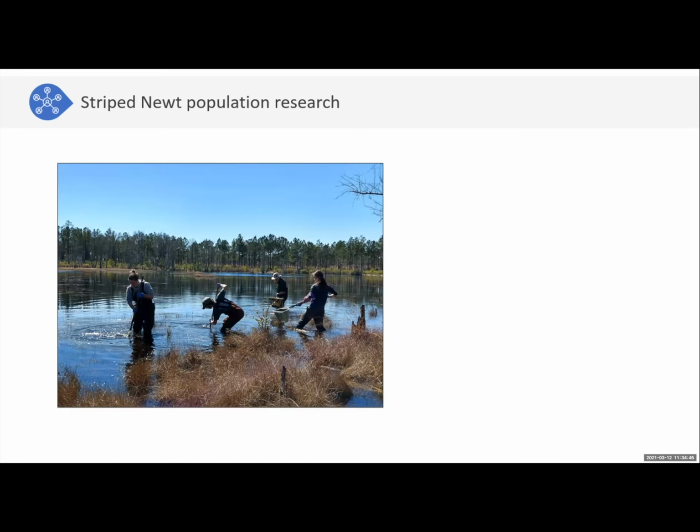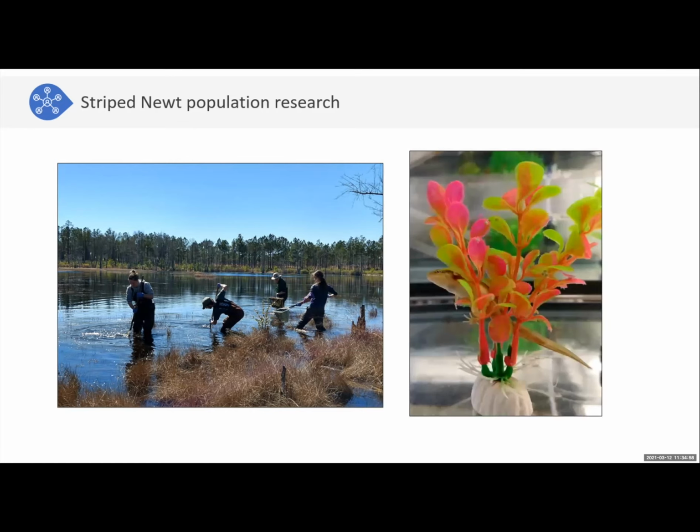Unfortunately, haven't been getting a lot of those back yet, but I'm hoping to be able to get some data on, you know, what happens to them over time, how those different life stages interact and interplay with each other. I also have some striped newts in captivity at the moment for captive rearing. You can see this female, it's very small here, but has actually in the process and has already laid some eggs individually on this aquarium plant.